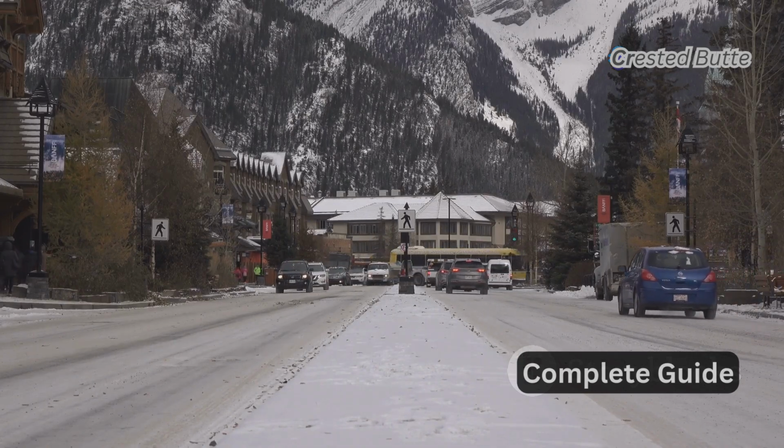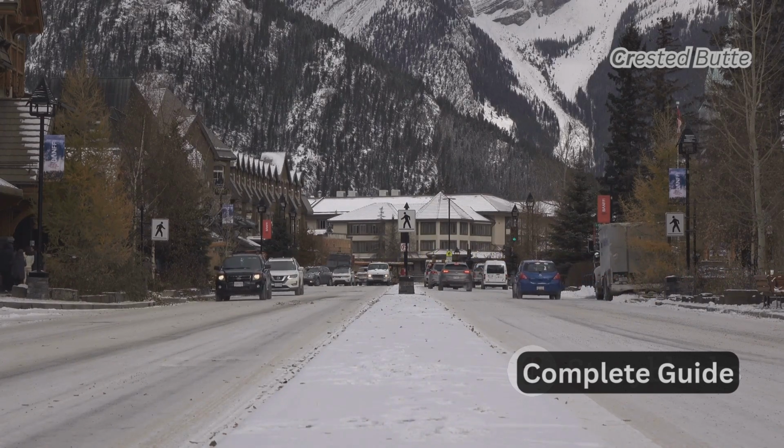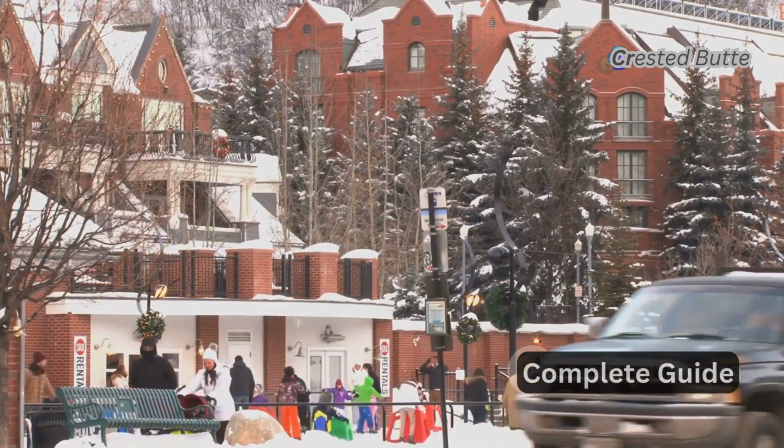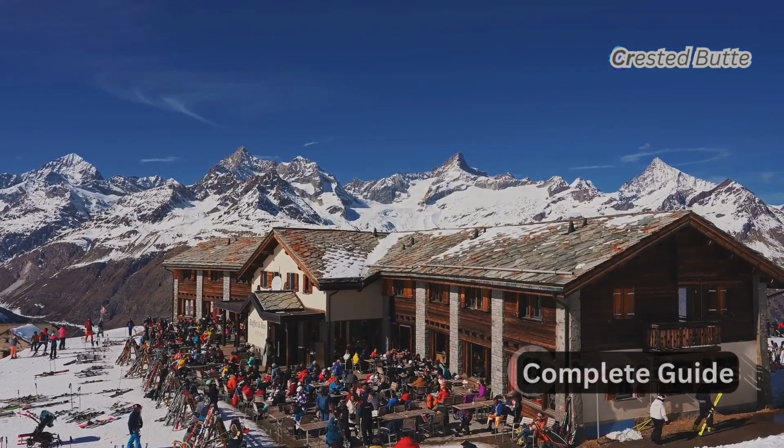Transportation within the area is super convenient thanks to the free town shuttle that runs between Crested Butte and the resort. It's a great way to save on transportation costs while still being able to explore everything the area has to offer. Let's not forget the Après-Ski scene, which is an essential part of any ski trip.